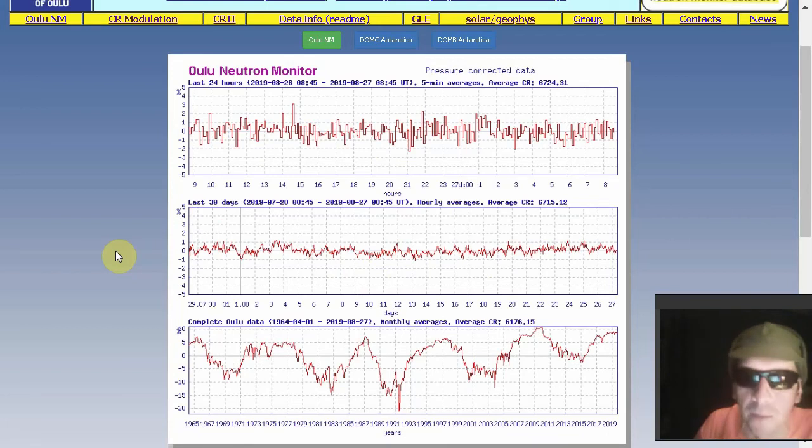It's from space, folks. There's Oulu's neutron monitor, Oulu, Finland. Don't listen to the channels that are telling you we're at the highest cosmic ray flux ever, because that happened in 2009 and 2010, as you can clearly see.